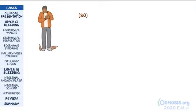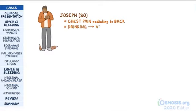A 30-year-old male named Joseph came to the emergency department because of sharp chest pain radiating to his back. He recently graduated from medical school and has been celebrating for the past week at local bars. He says that he was drinking to the point of vomiting and blacking out. He thinks his pain began after a particularly intense night of vomiting and retching. His vital signs show no abnormalities.